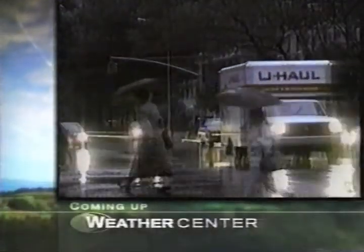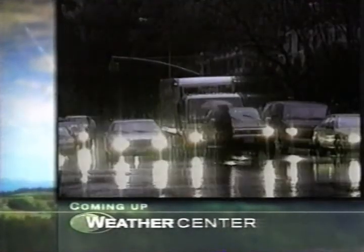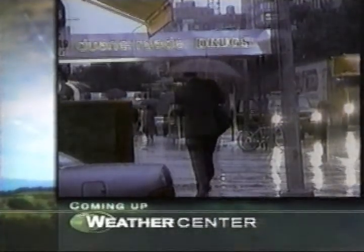Another round of rain soaks parts of the northeast. Will wet weather put a damper on the rest of your week? Find out just ahead on Weather Center after your local forecast.